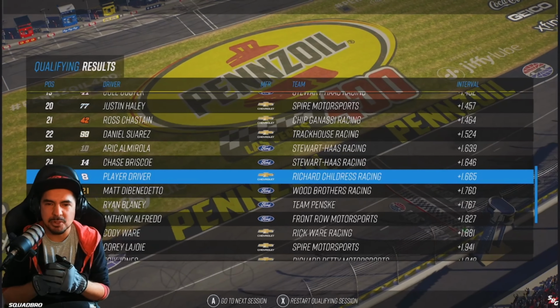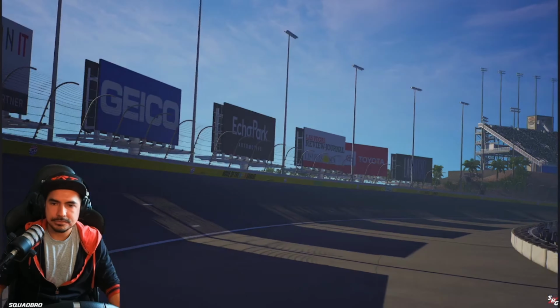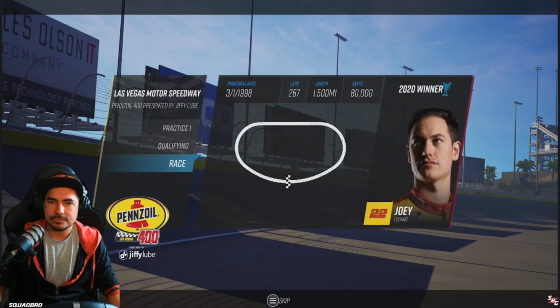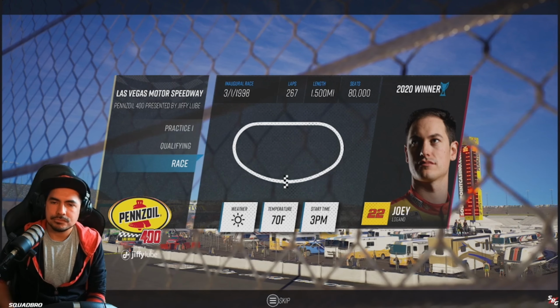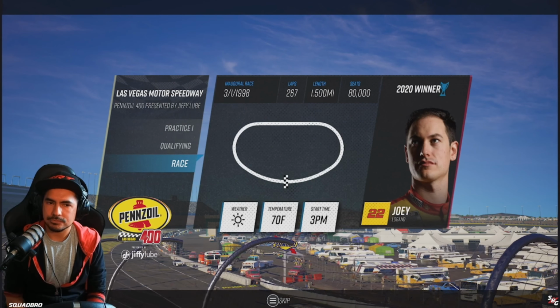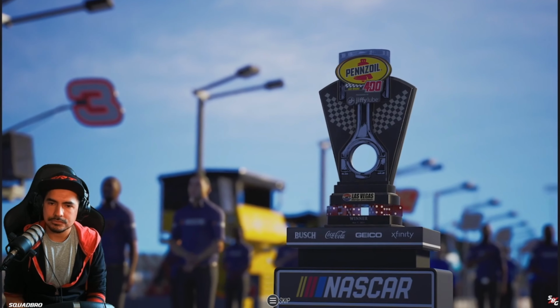Alex Hayden here, welcoming you to Las Vegas Motor Speedway for the Pennzoil 400 presented by Jiffy Lube. This is a high-speed mile-and-a-half track located right next to Nellis Air Force Base, just north of the Las Vegas Strip. Look out for the teams who are prepared to roll the dice with their pit strategy today and see if they can come out on top.